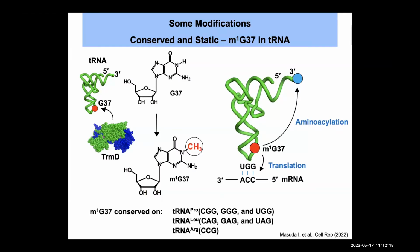Another role is that this methylation determines the efficiency of charging. If the methylation is removed, the charging is deficient, tRNA stalls and ribosome stalls, and nothing goes on. So eventually it leads to cell death. And the more complex point is that this methylation is conserved in 3 families of amino acids: proline, leucine, and arginine.